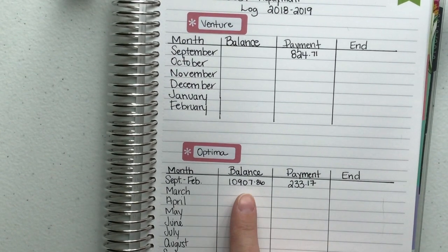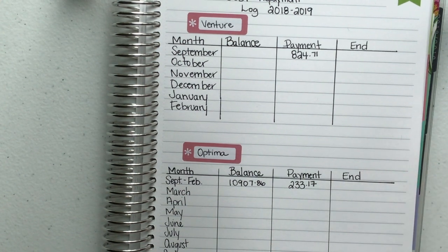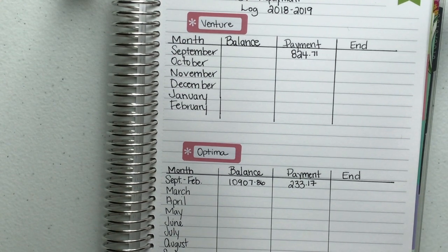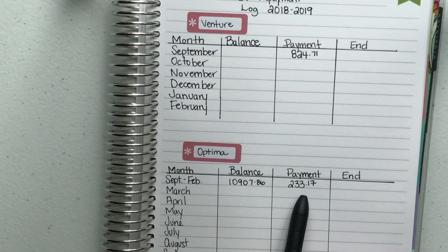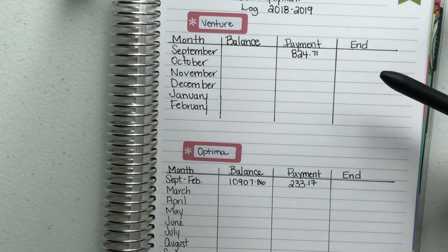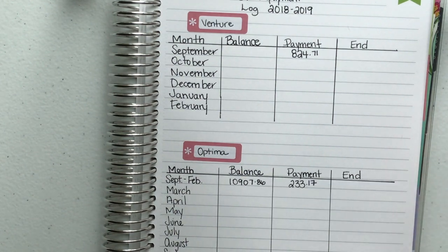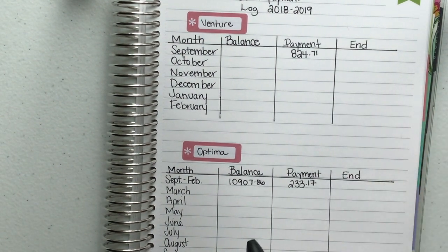The Optima we owe currently $10,907. So I'm just putting the minimum payment to that. That's how you work the debt snowball for the first few months until we get this paid off. So from September to February, I have that we're at least paying the $233.17, and then in February or March, we should start being able to pay this plus this.